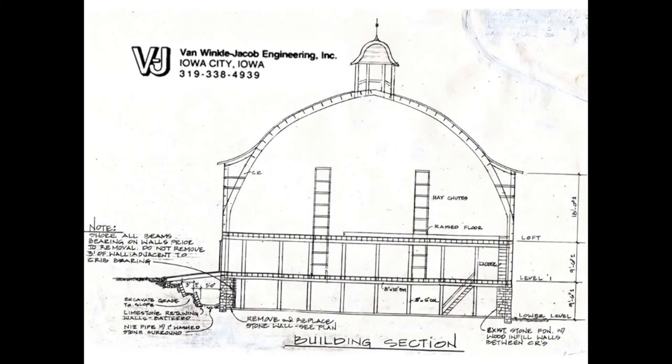Okay, so the restoration. I had grant support, and I'll talk about that in a minute. But Van Winkle and Jacob came out and started off even before I had some grant support and were very enthusiastic in helping the project. Part of the problem was that this was all dirt here, and it was pushing over the barn, as well as the compressive load of the roof pushing down and bowing out the eight ribs of the barn, as they described it. So this is the overall perspective.